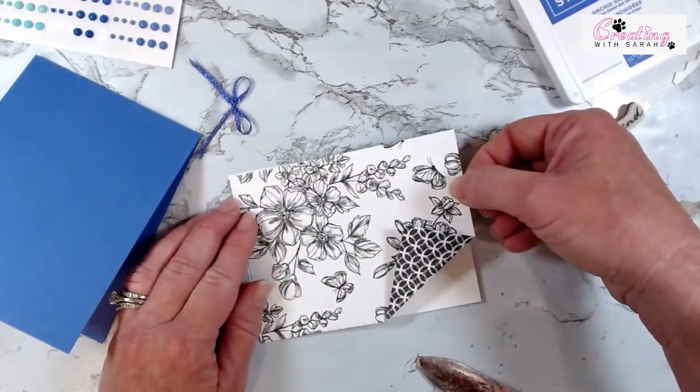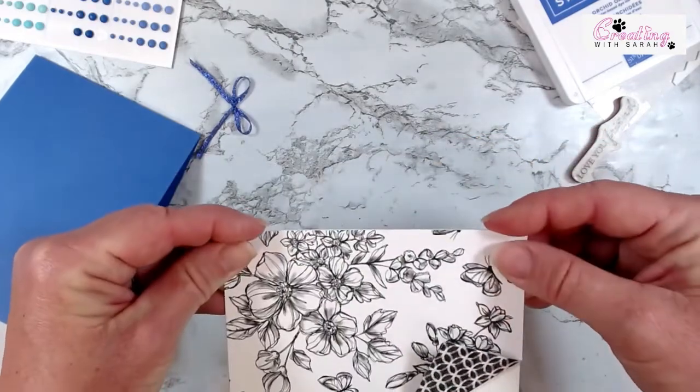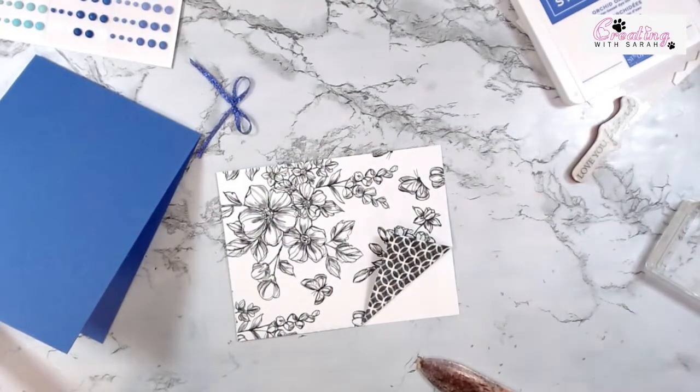You do all the work and then you glue it wrong and you're like, man. But still send it out. You can send it to me. I'll totally laugh with you. It's not like I've never done that.